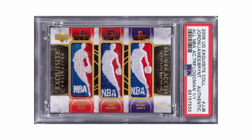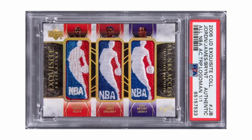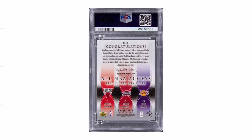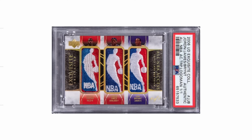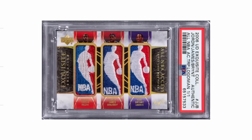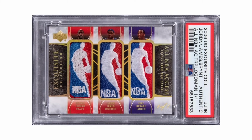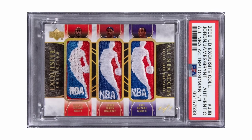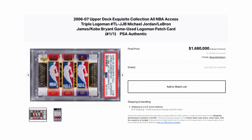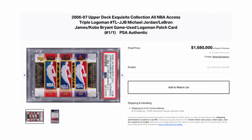It's the 2006 to 2007 Upper Deck Exquisite All-NBA Access Triple Logo Man. This has to be one of the greatest trading cards ever produced. A genuine 1 of 1 featuring Michael Jordan, LeBron James, and Kobe Bryant, all together on the same card with a game-worn Logo Man patch from each of these legends. The holy trinity of modern basketball. This piece of history sold in 2022 for $1.68 million. Part of me is surprised it didn't sell for more.